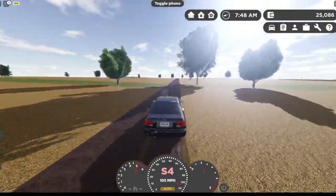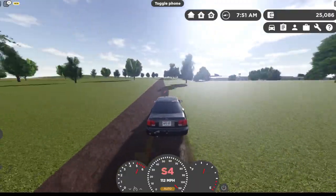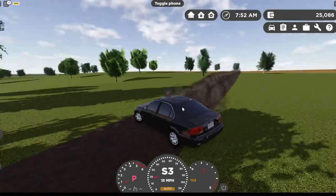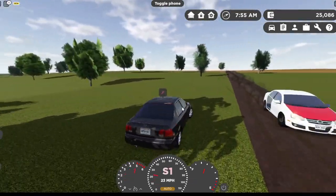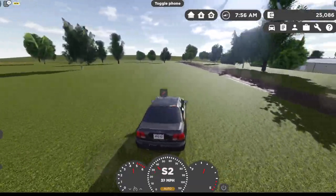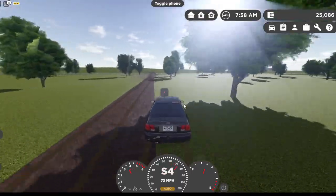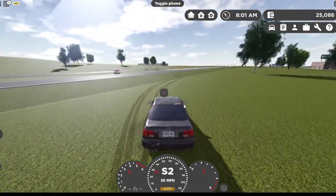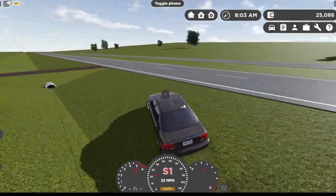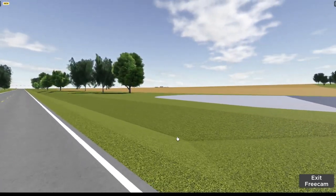Oh, it's still going. It's still going. What's your top speed right now? 112. That's the top speed. I'm about to hit 100 and. Damn, yo, 116. Damn. Oh, you're faster than me, but I have more horsepower. Okay, let's jump these. Alright. You ready? Yep, I'm ready. And off I go.